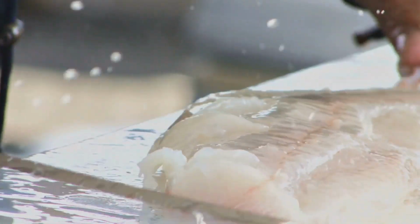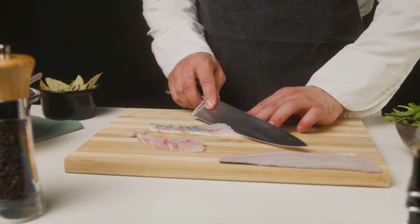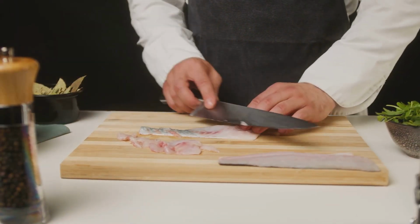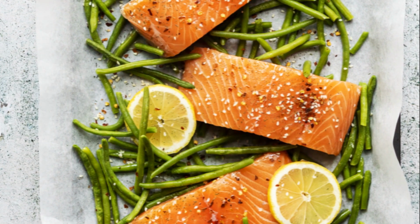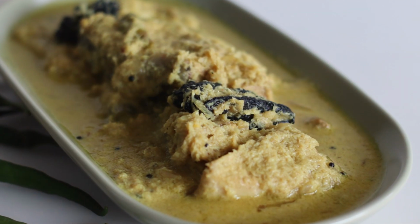As you slice, remember to work with the natural structure of the fish, following the grain of the meat. This ensures that each piece retains its shape and doesn't fall apart during the cooking process. We're aiming for pieces that are about the size of a deck of cards. Not too big, not too small, just right.